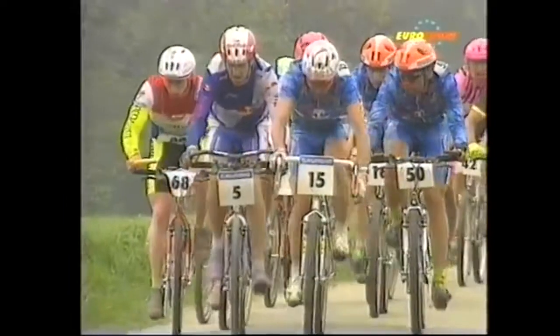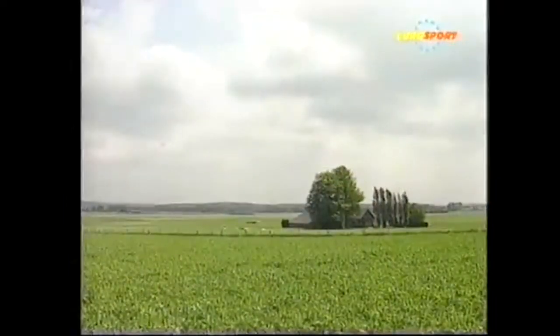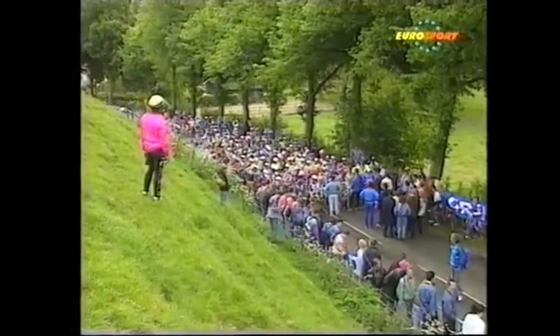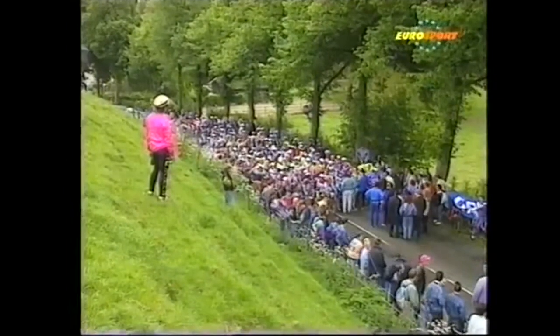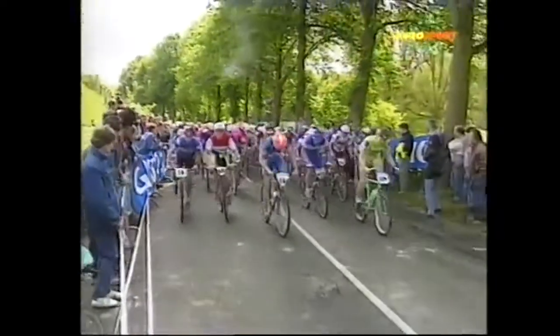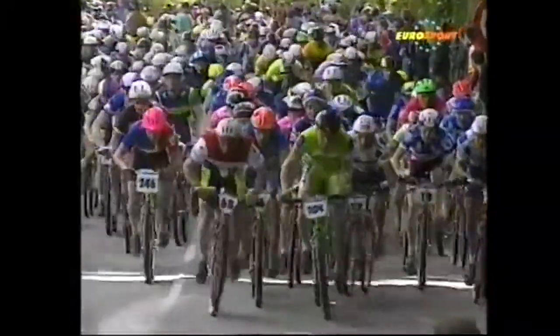To remind you, mountain bike racing, you have to start and finish with the same bicycle. You're not allowed to change machines as you are in road racing or indeed in cyclocross. And the men are going to be doing 7 laps of an 8-kilometre course. There they go. Now they're starting about half a kilometre down the road from what will be the finish line on these 7 laps.